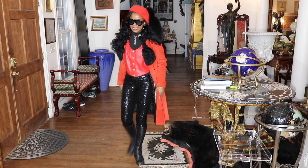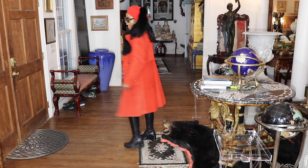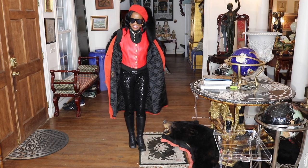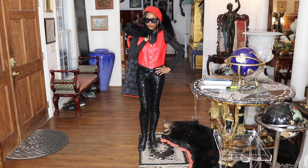Runway modeling of this fabulous suede and shearling fur coat.